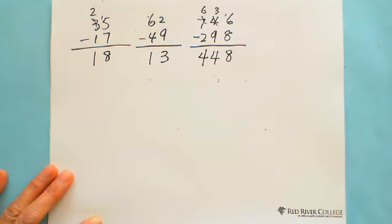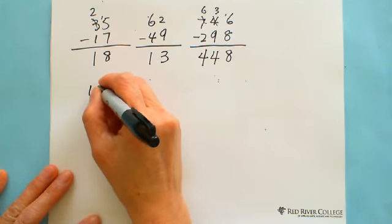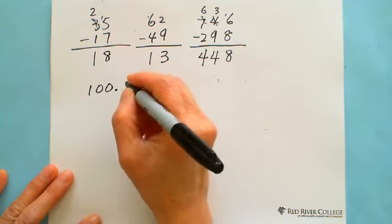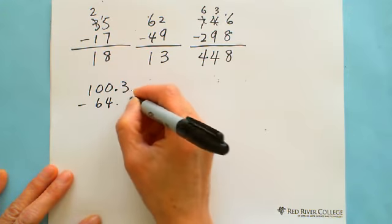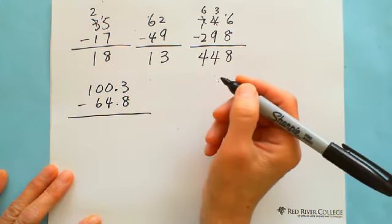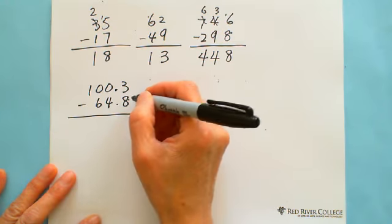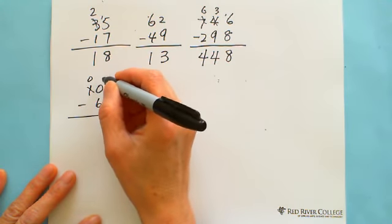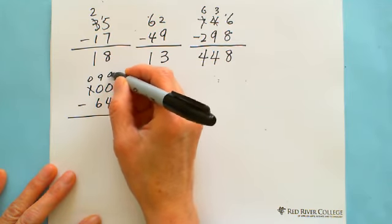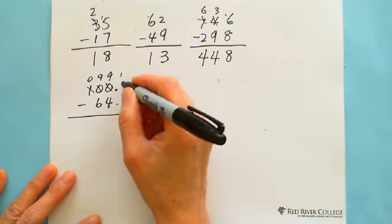And even if you do subtraction with decimals. For example, you have 100.3 subtract 64.8. See, once you know it's smaller, you need to borrow. So this becomes 2. This becomes 0, right? And this becomes 9, 9. This is 13. Okay. So then you see 13 minus 8.